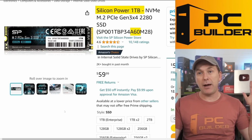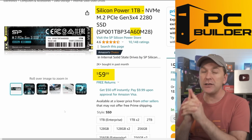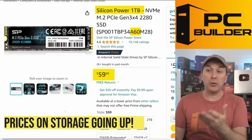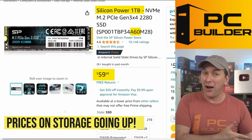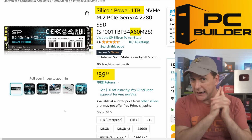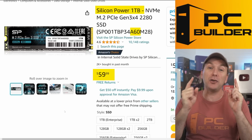For the drive, we're just going with a 1 terabyte NVMe SSD. I went with a Silicon Power A60. I've used a ton of these drives. I absolutely love them. $60. This is about as cheap as you can find 1 terabyte. Yes, SSD storage has gone up. You could get a drive like this for like $38 during Black Friday. Unfortunately, they've gone up, and we hear that the price of storage will continue to go up this year, so grab it while you can.